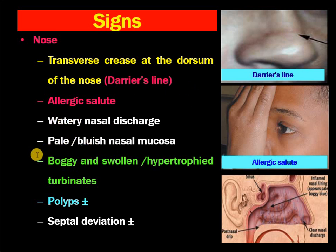The patient may have watery nasal discharge, and the nasal mucosa may be pale or bluish on inspection, as you can see here. The turbinates may be boggy and swollen or hypertrophied. This is the hypertrophied turbinate. The nasal mucosa is pale and bluish over here. There may be polyps in case of allergic rhinitis, and septal deviation may also be present.